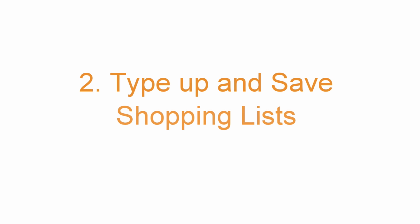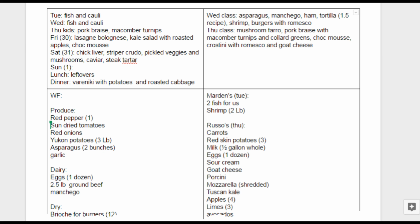Type up and save your shopping lists. You'll save a ton of time figuring out what to cook and what to buy. I always write my menu on top of the page and organize the list by store sections so that I can get my shopping done quickly. It's easier to edit an old shopping list than to make one from scratch.